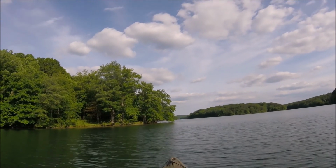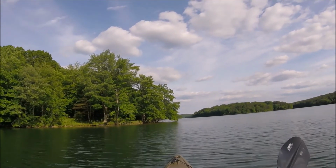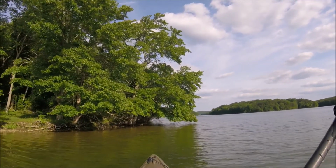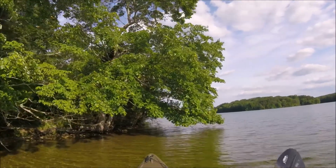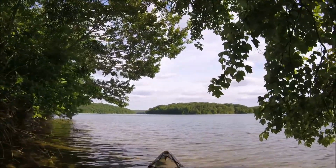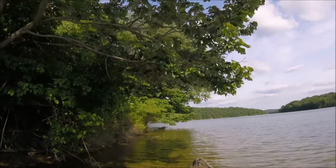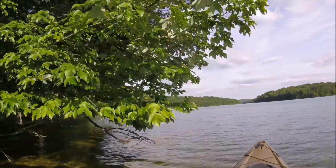But I think for now I'm going to stay on this shoreline, at least till we get around this tree right here. Feels like we're going to have some wind in our face, so I think I'm going to stay tight on the shoreline until we cross the channel. I don't know, we'll see. That one's a bit low to go under.